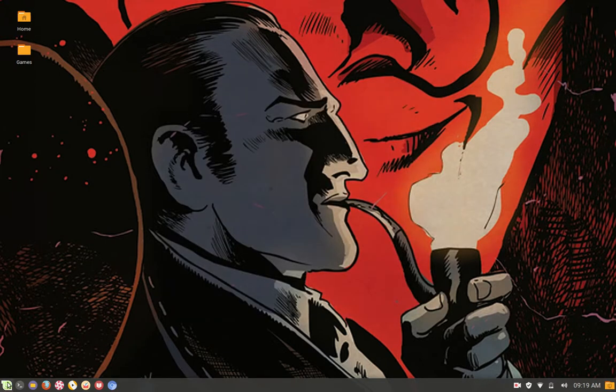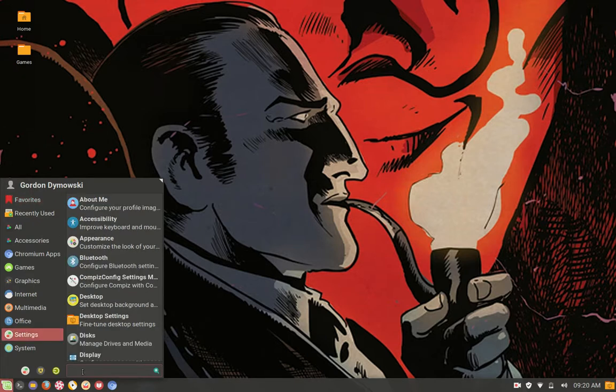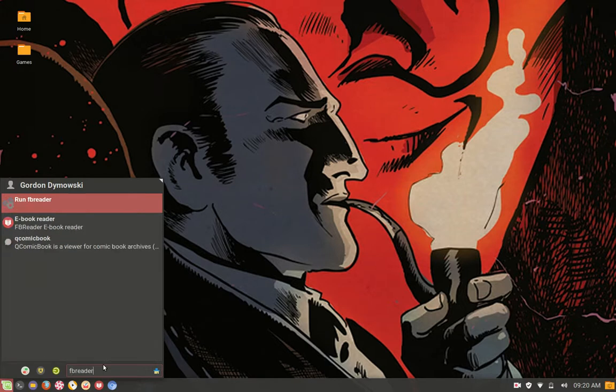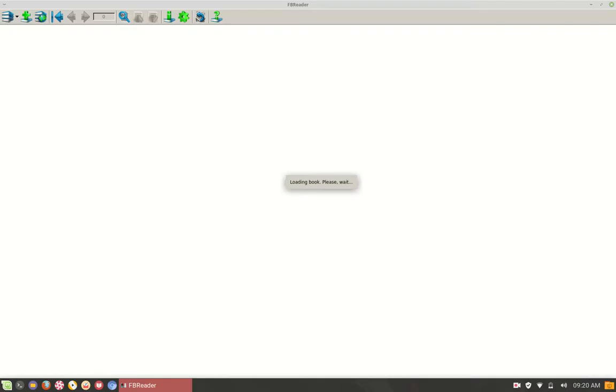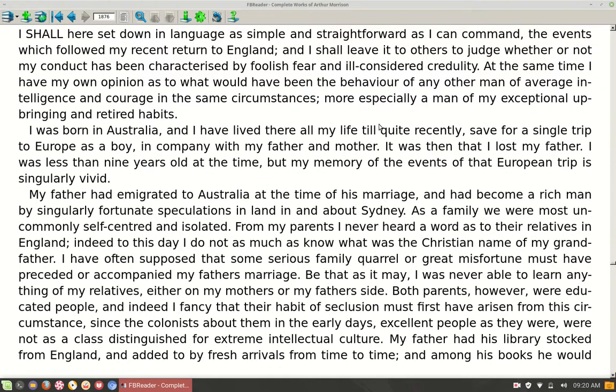And there are more things I can show you. I have several books on here, ebooks. So we're currently loading one book, which should be the works of Arthur Morrison. By the way, if you ever get to read him, read his Martin Hewitt stories and also read Dorrington Deed-Box. You can get a $3 ebook via Delphi Classics. There's your obvious plug. So there's Dorrington Deed-Box, and there's the ebook.